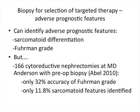However, in a study of 166 patients who underwent cytoreductive nephrectomy at MD Anderson, pre-surgical biopsy results were compared with final pathology. When Furman grading was applied, full agreement occurred in only 32% of cases, and this only improved to 68% when grading was defined only as low or high grade. Furthermore, only 12% of patients found to have sarcomatoid features on final pathology were identified preoperatively.